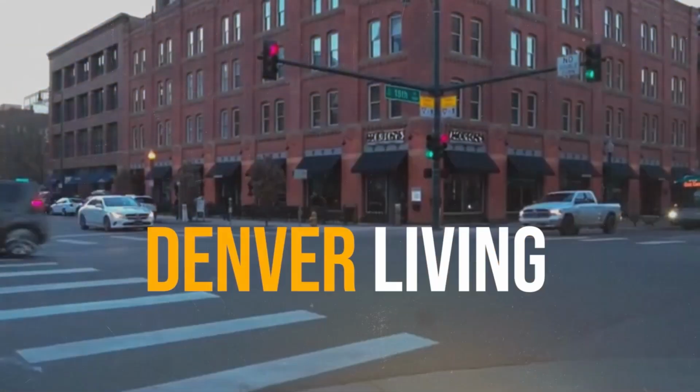Today, we'll be talking about, we've done these before, we're gonna touch it again in a little bit different way: the top neighborhoods in Denver, our personal favorite neighborhoods here in Colorado. That's right, let's check it out, guys.